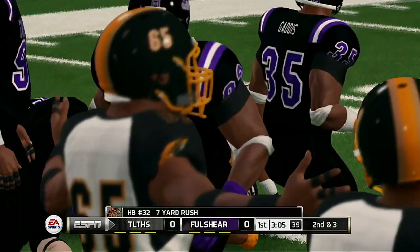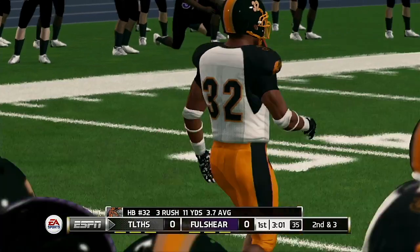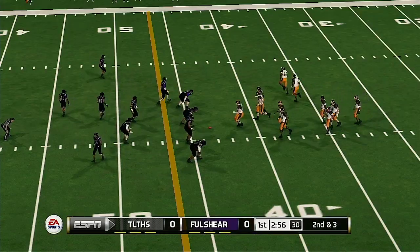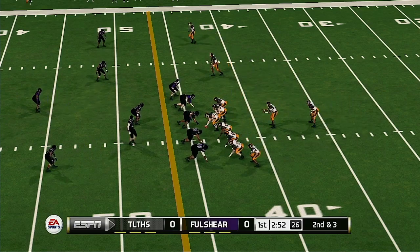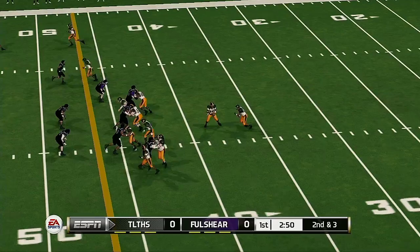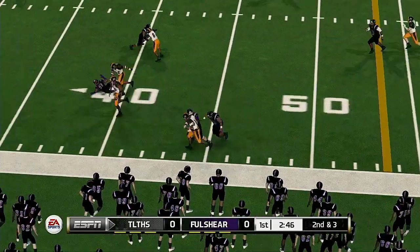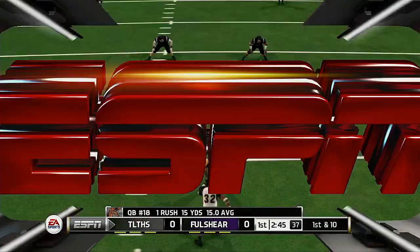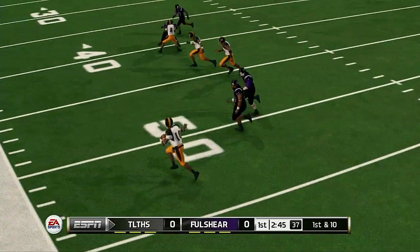Up the middle for a nice gain. Second down, and they're going to need about 3 yards to pick up the first down. And he's shoved out of bounds at the 42. He got the ball, and he was off like a shot. This guy has some big-time speed.